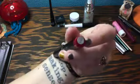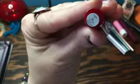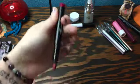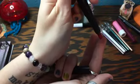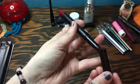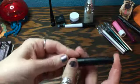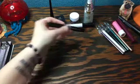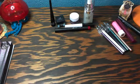This is e.l.f. matte lip color in rich red, and I've used this several times. The thing about these though is they almost always fall out of the top. They don't stay in there very well. The packaging of e.l.f. products isn't the greatest, but I mean, it's super cheap and it's cruelty free, so you go for it with that.